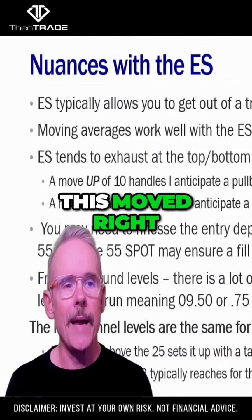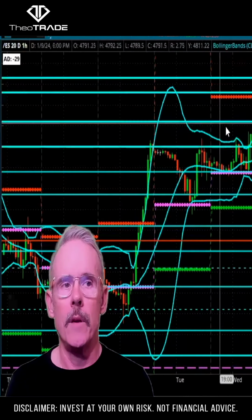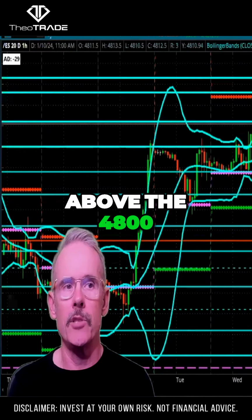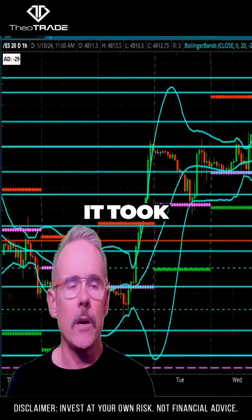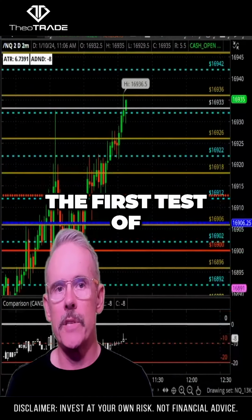This moved right into a key area, the 4812. It was owed to us. We talked about this. Above the 4800, we go to the 12. It took a long time to get there. It definitely did. This was the first test of the 12.